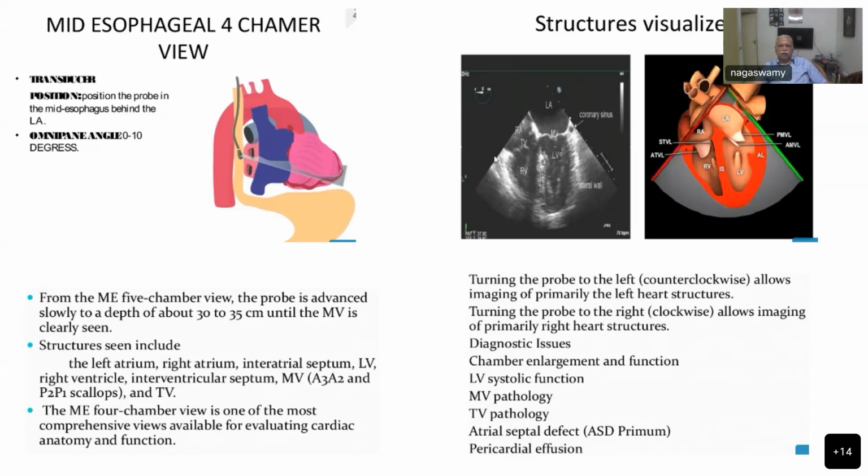So all these structures are made out in that. If this picture comes in the examination, you can say it's a mid-esophageal 4-chamber view. And if they have named it already as LA, RA, RV, LV, then it is much easier to identify, and you can say it is a mid-esophageal 4-chamber view. And these are all the defects that you can diagnose: chamber enlargement, LV systolic function, mitral valve pathology, or tricuspid valve pathology, if there is an atrial septal defect or pericardial effusion. All these pathologies can be detected by that.